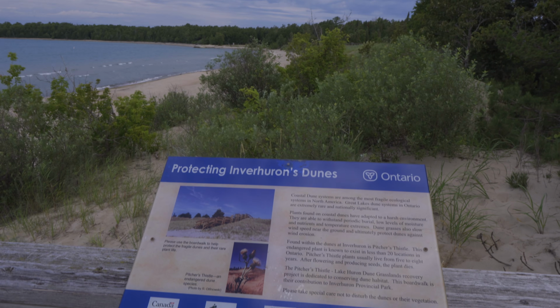When it comes to kayaks, canoes and stand-up paddle boards, this is Lake Huron. As you can see, it's pretty choppy at the moment, so keep that in mind if you want to bring your water toys. We didn't bother bringing ours because all of the trips we're doing are on Lake Huron, but if you're a little bit more adventurous than I am, definitely check it out.